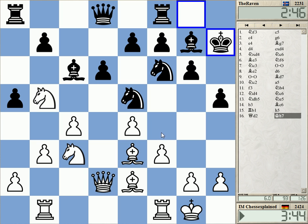Okay, let's see. Is there f4? Is this a move? Yeah, well, not really. I can play h3 and f4. Just one possible way to play. There are many interesting options. Also knight d5, for example, playing on the queenside. Or rook c1, preparing that.